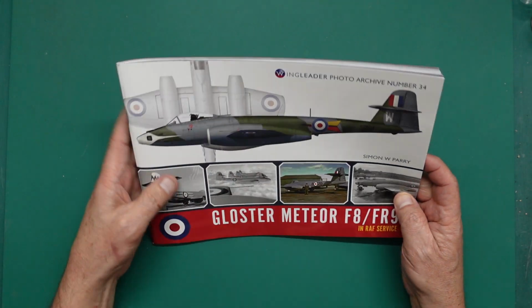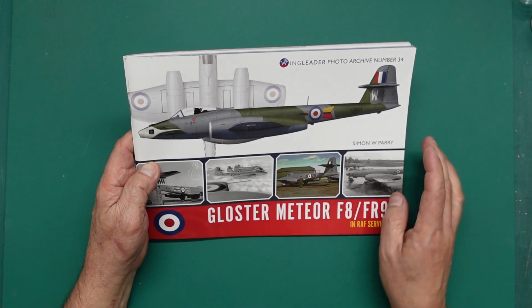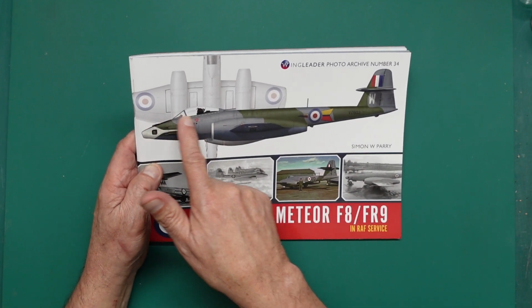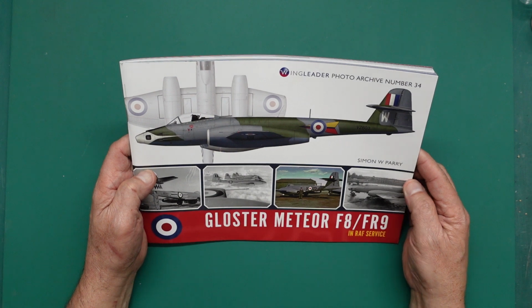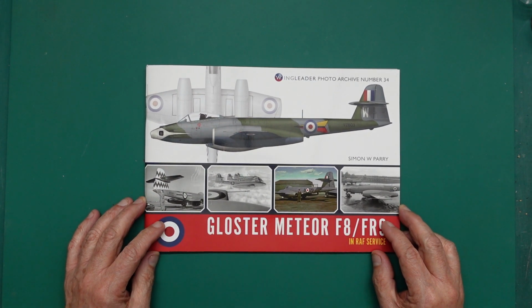This sort of thing, it's not really my thing, but it's a beautiful looking airplane, and looking at it here with this massive overhang at the back, we're going to need a lot of weight in the nose of a 32nd model. Hong Kong Model already make a model of the Meteor, so go have a look at that in 1/32 scale.